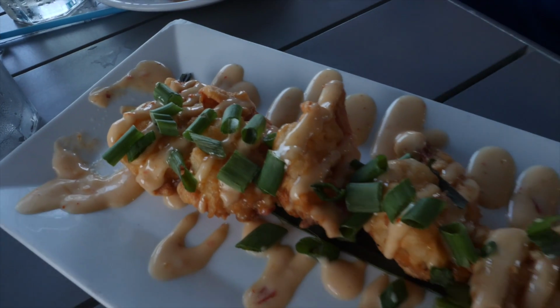Really appreciate it. Starters, this is fish, cheese dip, and what's this? Shrimp. Shrimp.